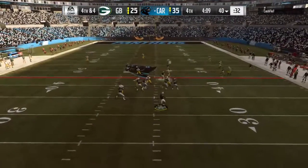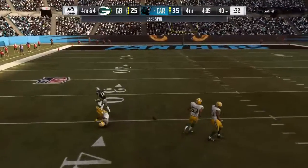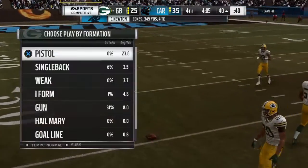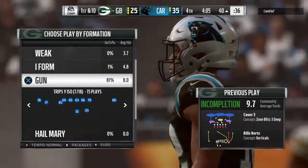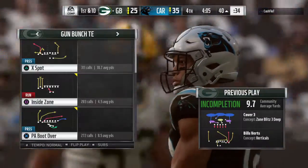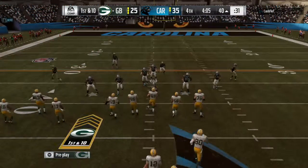The Panthers going for it on 4th. Newton escaping the pressure right. And now running right through it. And it's incomplete. They cannot convert, and they turn it over. Boy, it looked like he had it and dropped it.